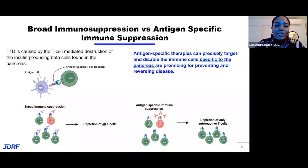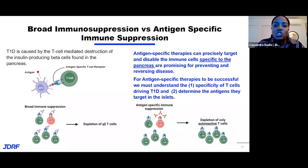In T1D, antigen-specific therapies can precisely target and disable the immune cells and are promising for preventing and reversing disease. However, for antigen-specific therapies to work, we must first understand the specificity of T cells driving T1D, and secondly, we must be able to determine the antigens that T cells are targeting. JDRF is currently funding several investigators that are using unique technologies to identify autoreactive T cells, as well as their antigens, so that they can be used to create therapies. I will now discuss some of the projects that are ongoing in this area.